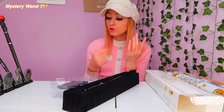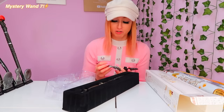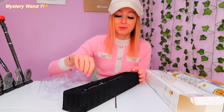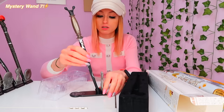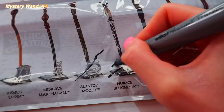Oh my gosh, we have 2 Slughorns and 2 Trelawneys now. My dreams have just been shattered. We are not going to find McGonagall. And we're not going to find the Elder Wand. We might get one or the other. If we get either McGonagall or the Elder Wand, I would still be happy. But we're definitely not going to find both now.